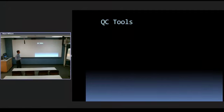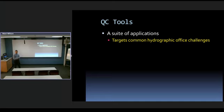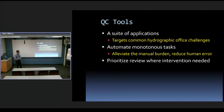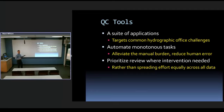So this is where QC Tools comes in. This is a suite of software applications. In these processes I was just telling you about, survey review and chart compilation, we have common challenges that a lot of hydrographic offices have, where very tedious and monotonous tasks continue to persist. QC Tools focuses on automating these monotonous tasks. This alleviates the manual burden and also has the benefit of reducing the human error that's inherent in these tasks. We prioritize the review where the intervention is needed rather than spreading that effort out equally across all the data. This is based on the modern methodology that says we no longer need to inspect every single sounding we acquire. We just want to know where there's problems. QC Tools helps show you where those problems are, so that's where you can focus your attention.